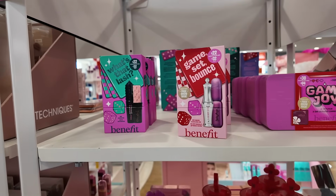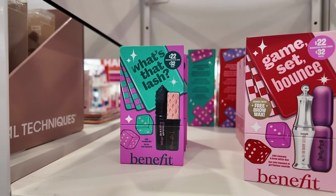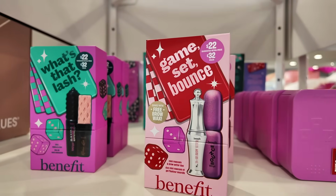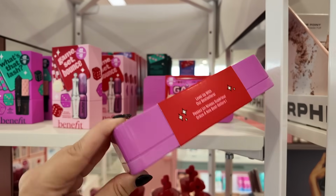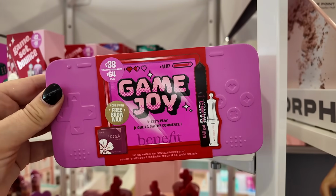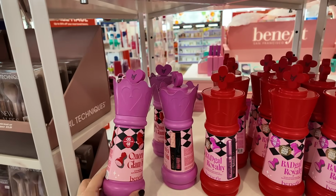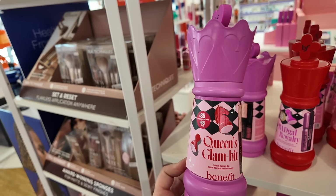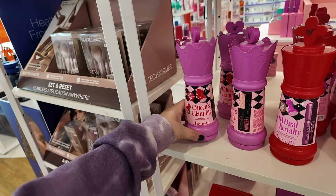Here's a couple more mini sets if you're into their mascaras. I personally love Bad Gal Bang. I'm not a fan of the bounce one, so that one's going to be a pass for me. Look at this. It looks like a little Game Boy. Game Joy, it's called. How freaking cute is that? Again, they do really fun themes. Last year they did a grocery theme, random, but I love this gaming theme. And look at these. They look like little chess pieces. This is Queen's Glambit. 2 mascaras for $35. Great deal. I like both of these, Roller Lash and Fan Fest, so I would probably pick that one up.